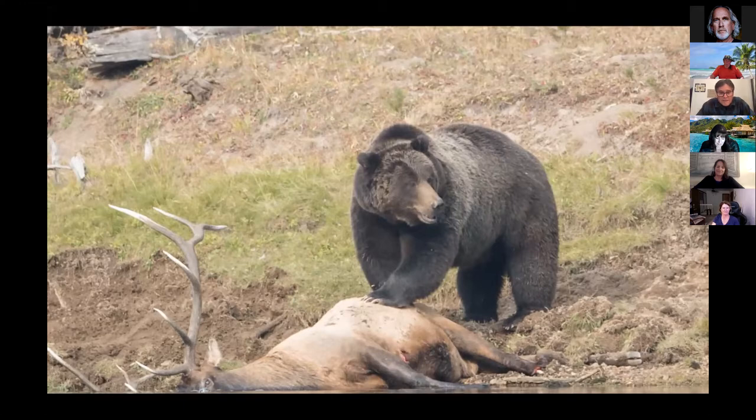It's kind of interesting, something I learned through the lens here. This elk was now into its second day and it started to bloat, and the bear stood on its stomach, and you can kind of see, down at the bottom there, the bubbles coming out by the elk's eye. It was pushing the air out, causing the bubbles. Sorry, that's a little TMI, but cool for me.